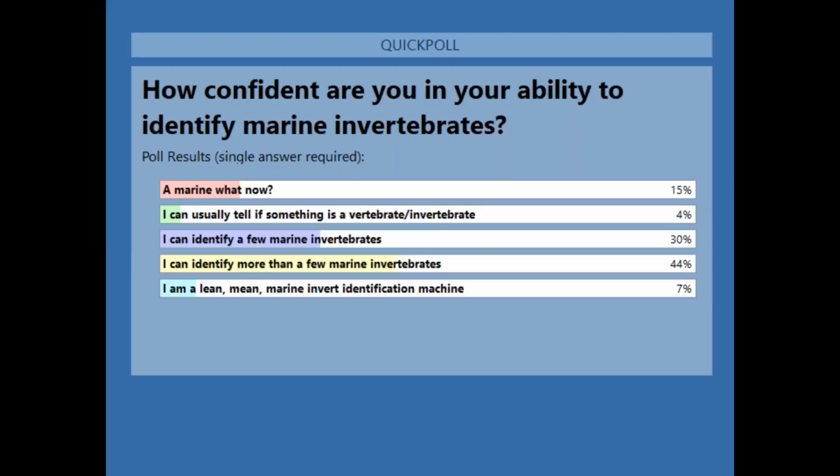And I've shared it on the screen so folks can view it, but just so you know, Maurizio, 44% of people, so most of them, can identify more than a few marine invertebrates, and then another 30% can identify a few. And then we actually do have a couple folks who are lean, mean marine invertebrate identification machines. Awesome. Well, then I hope I don't put my foot in my mouth today for all you lean, mean machines.